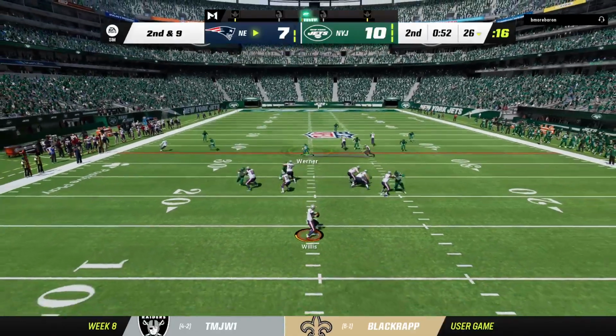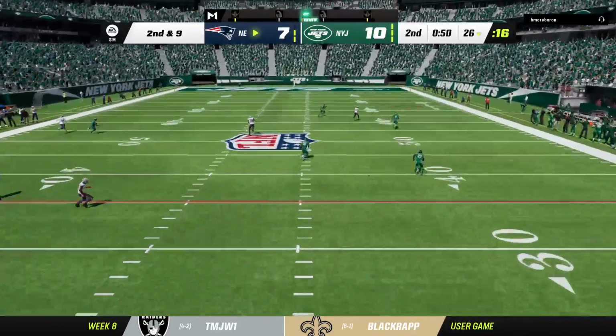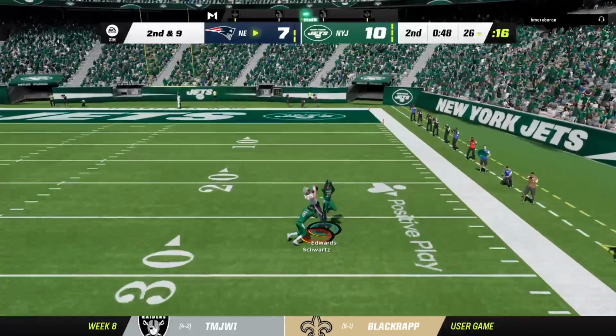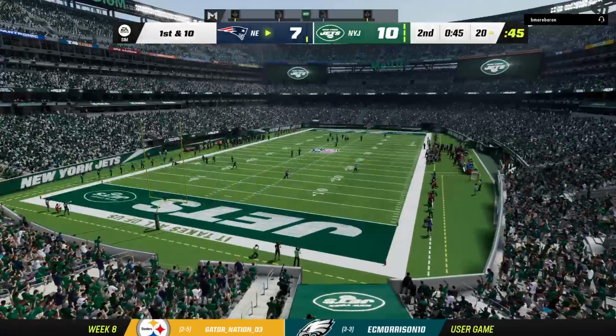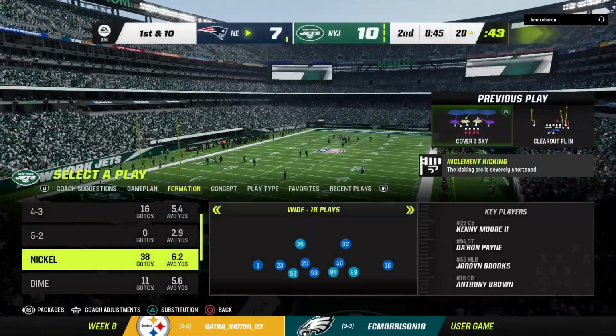On 2nd and 9. Willis going up top. That's caught at the 25. And he'll be marked down right at the 20-yard line.